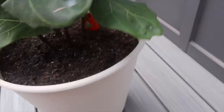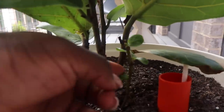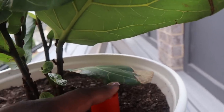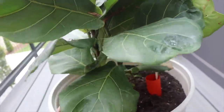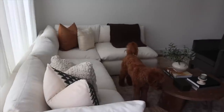Oh my god. Look. That's a new stem right here, too. Now, this is dead, but I don't want to pull it, so hopefully it'll fall off. But yeah, we repotted him, and he has just been doing so good.